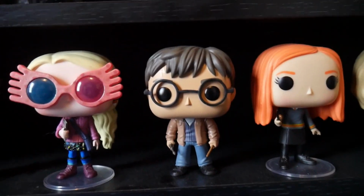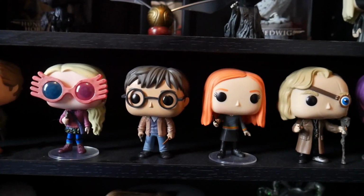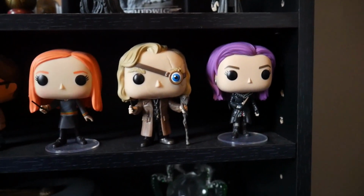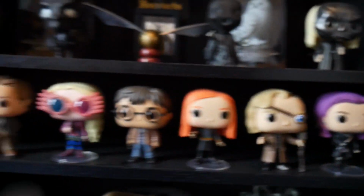But how can you make that and not the rest of the crew and all these iconic ones? You've got to make a Neville Longbottom with the Sword of Gryffindor. I don't know how you can't. Ginny Weasley, Mad-Eye Moody, and then Nymphadora Tonks. I was so excited we were finally getting her.